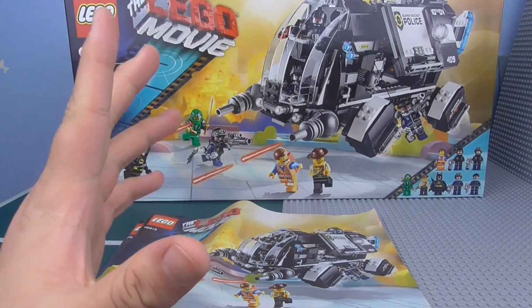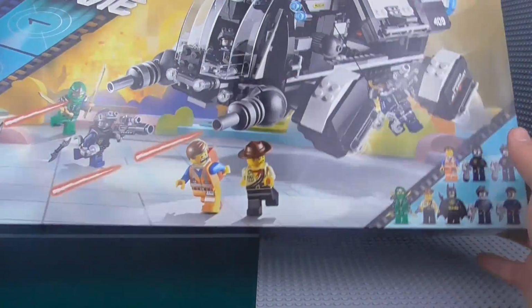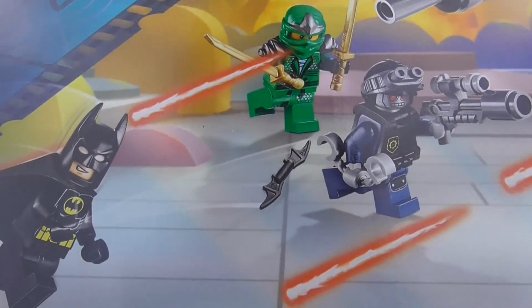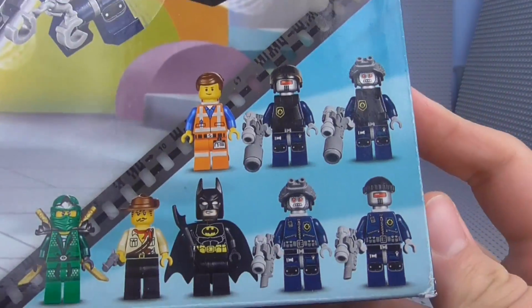But anyway, let's go on to the box and then conclude the review. Alright, so moving on to the box. The box, again, is pretty standard. Nothing amazingly special here. You see the art with Johnny Thunder and Emmett. You got the Robocop and you got Batman throwing his batarangs. You got the 8 minifigures down here.